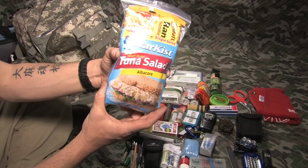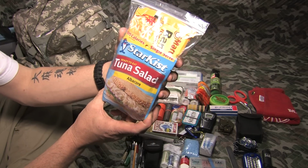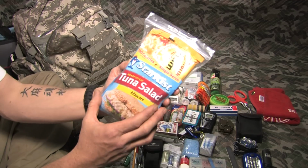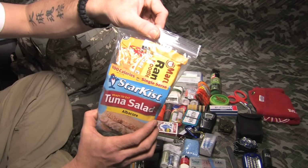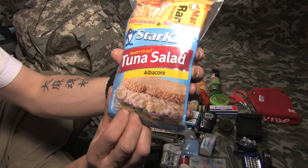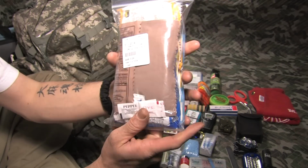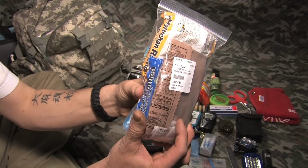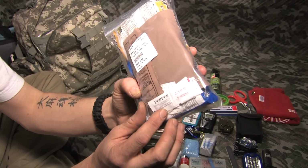I don't know why this is in the front up top in the big pouch, but this is a last ditch kind of meal. I've got a couple ramens in there, obviously a StarKist albacore, MRE wheat bread, which wasn't half bad, I guess, and a few packets of salt.